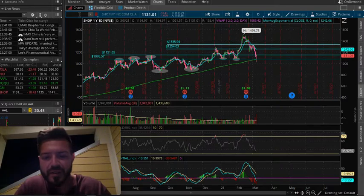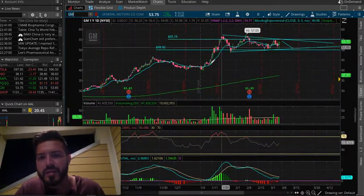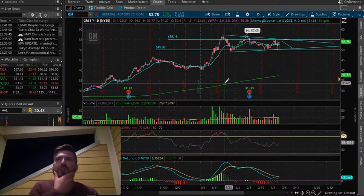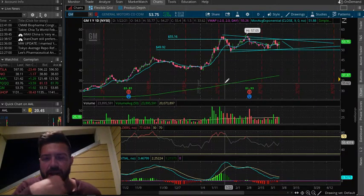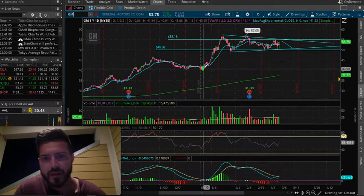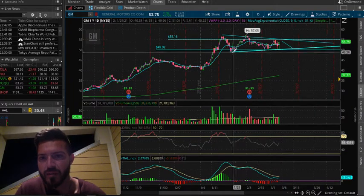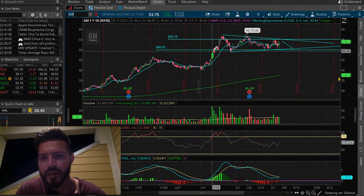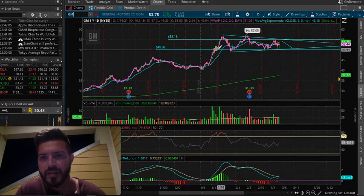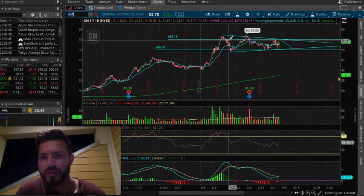But anyways, then we also have GM. Going back to the vehicles, this one's been holding up pretty well. They had some pretty good news back here, saying that by '34 they were going to be selling primarily electric vehicles. I believe that's what I read, and it really got bought up there. It really got bought on that news catalyst, and it's holding really, really well. It got above that 50 psychological level, pulled back in. That's the start of a wedge pattern. You can see that I drew the wedge pattern here, but we're consolidating between about 50 and 55.